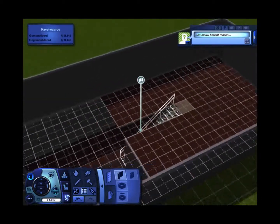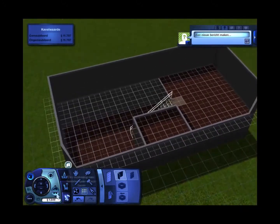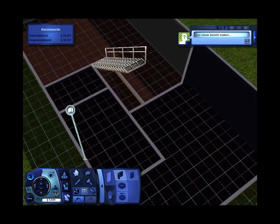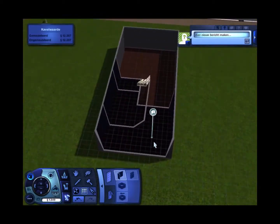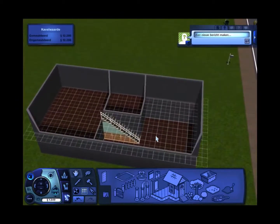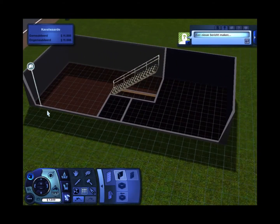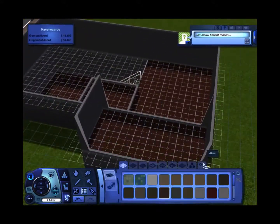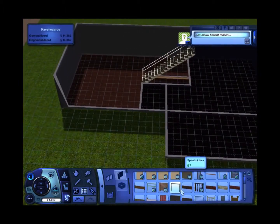But yeah, so here we go with this house build. As I said, it's gonna be a loft thing. It's gonna take a while for me to figure out the shape, but we get there in the end. Because I just think, well, I might as well just extend the house. And that's what we end up doing.